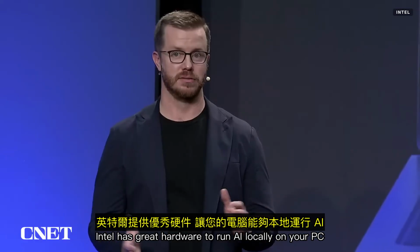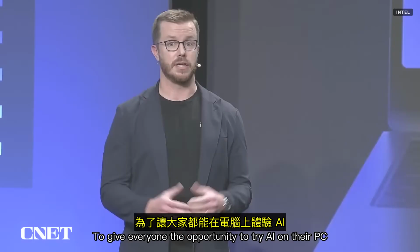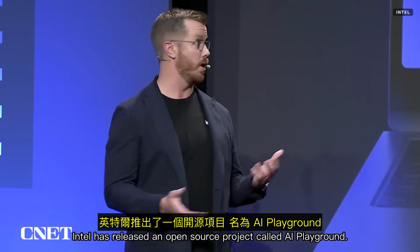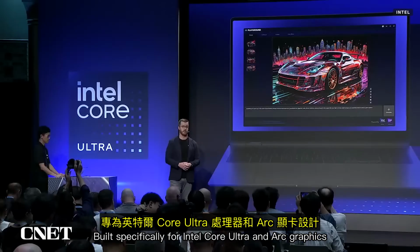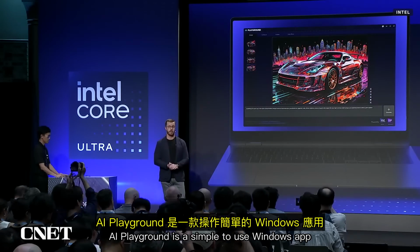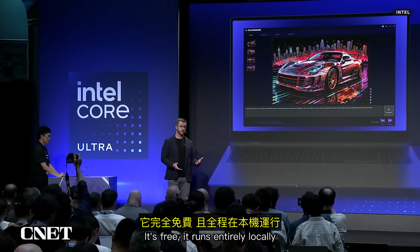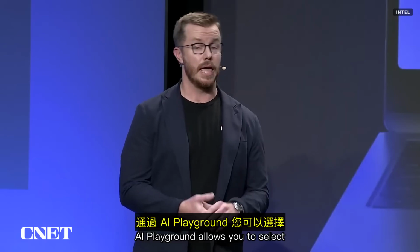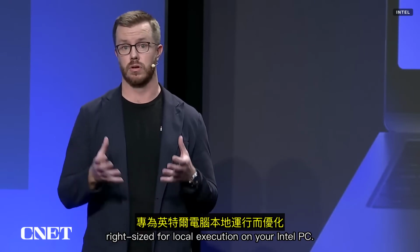Intel has great hardware to run AI locally on your PC, but it's not always easy for everyone to get started. To give everyone the opportunity to try AI on their PC, Intel has released an open source project called AI Playground. Built specifically for Intel Core Ultra and Arc graphics, AI Playground is a simple-to-use Windows app with a really user-friendly interface. You can get started with just one click. It's free, it runs entirely locally, and it has all of the latest capabilities. AI Playground allows you to select from a rich set of AI models, right-sized for local execution on your Intel PC. So let's check it out with Lee.